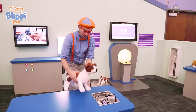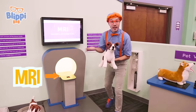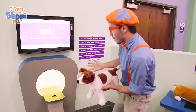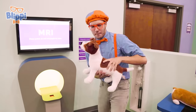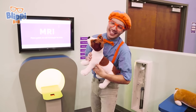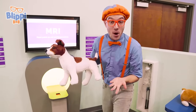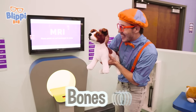So the first thing you can do is take it to get an MRI. Yeah, an MRI. It's basically a scanner that uses magnets to take pictures of this puppy, but not pictures on the outside where it's smiling, pictures of all the stuff inside, like its bones, to make sure they're not broken, and this puppy is doing really okay.